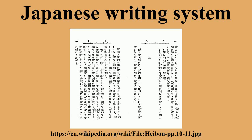Lettering styles: Shodo, Edomoji, Mincho, East Asian sans serif typeface. Variant writing systems: Gyaru-moji, Hentaigana, Man'yōgana.